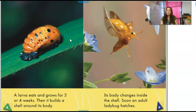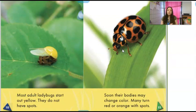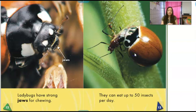Its body changes inside the shell. Soon an adult ladybug hatches. So remember, it had 3 parts. It started out as an egg, then a larva, then it turns into a full adult. Most adult ladybugs start out yellow. They do not have spots. Soon their bodies may change color. Many turn red or orange with spots. So you can see this ladybug is not red, it's orange.